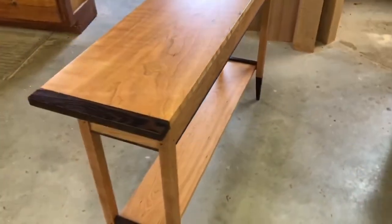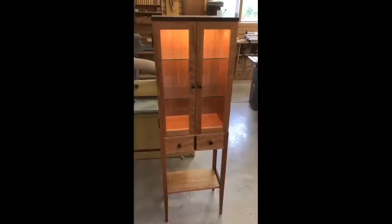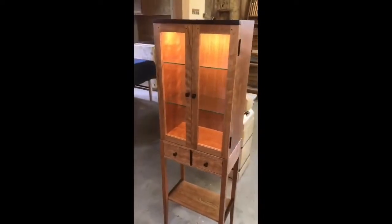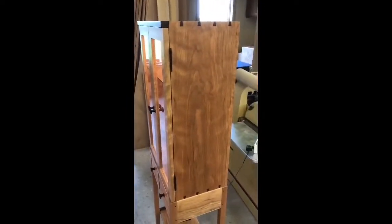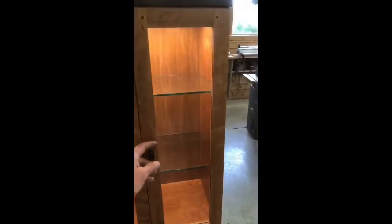Well, I can't wait to see more. And one more piece I'd like to show you is my tall display cabinet. This one has two doors and two drawers. It's a nice piece for a customer who has a small collection of something, maybe pottery or blown glass. It's very tall at 64 inches, but again, slender at 20 inches wide and just 12 inches deep. And again, you can see curly cherry, which is my favorite wood to work with. And it's accented with the dovetail keys, which are made of wenge.